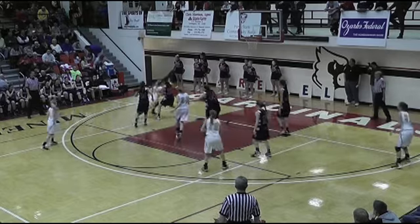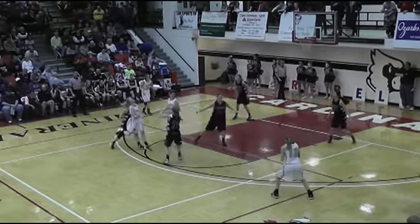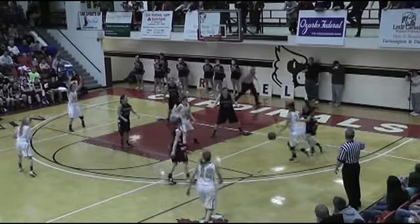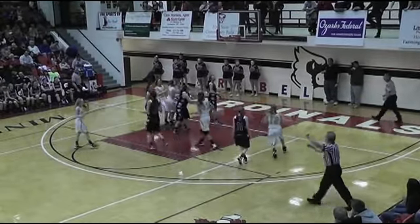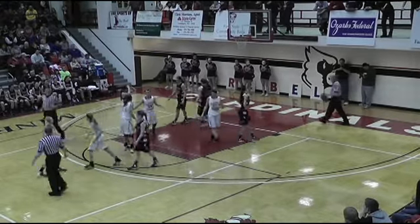Nicole Burns drives, skip pass over the top of the defense to Jensen. Jensen now trying to drive along that left baseline. She's turned right back around, and they'll play it down to that right corner. Nice drive that time by Helm. She's going to go to the free throw line. Got fouled on the jumper.